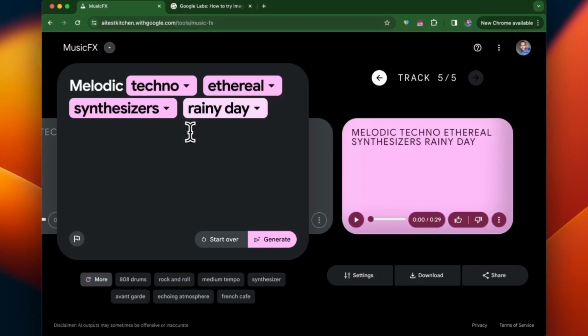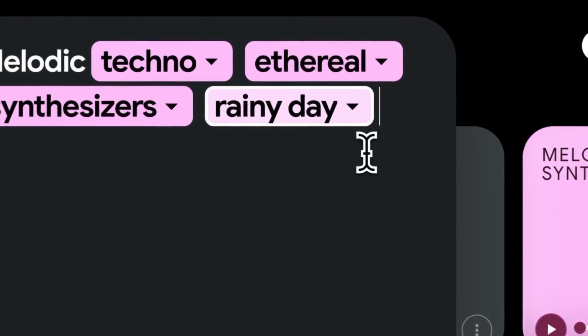You're trying to create a new track. If you can give it those sort of nuances, it's going to give it a unique feel. But again, let's just keep testing on different sounds.